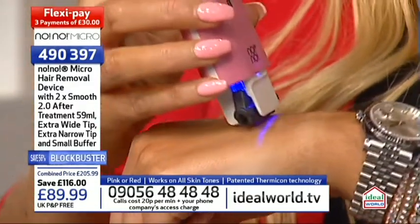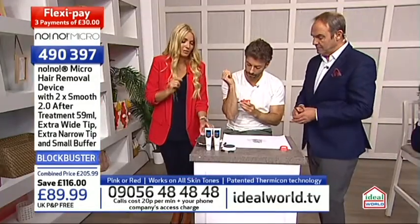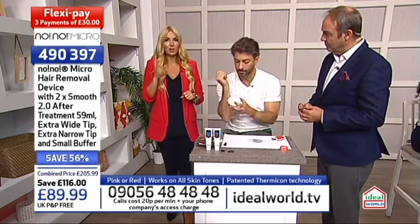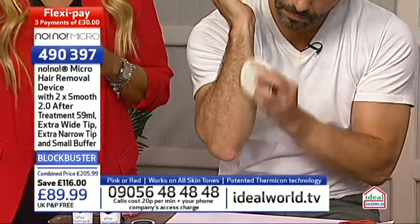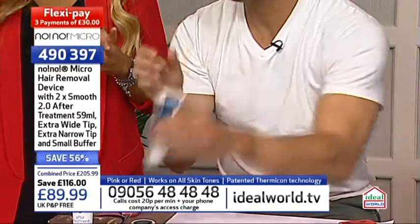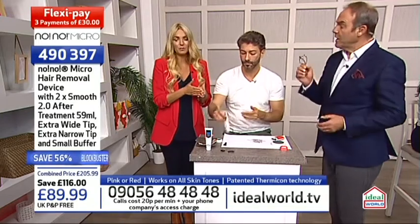Now, when you finish the area you want to be hair-free, you reach for your buffer. What you do with the buffer is buff away any crystallised hair on the surface of the skin, and this also smooths and polishes the skin because, like Pete correctly said, the skin looks in great condition. It's not irritated, it's not red, it's smooth. Then, of course, you finish with your after-treatment serum.